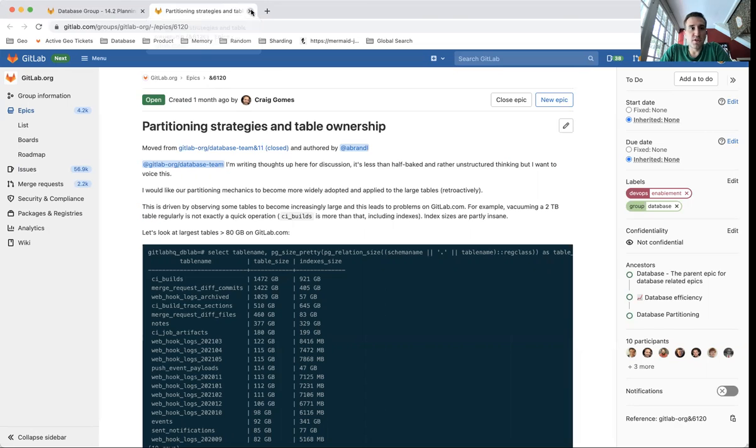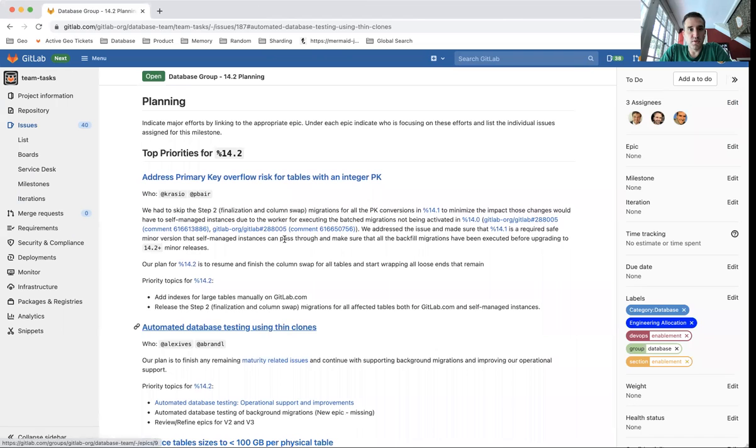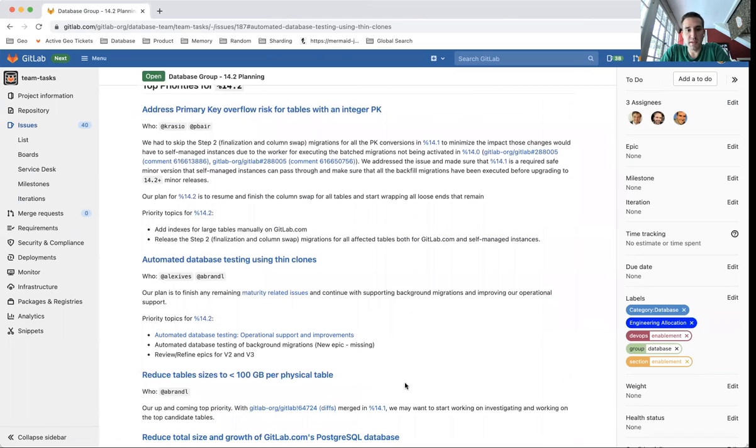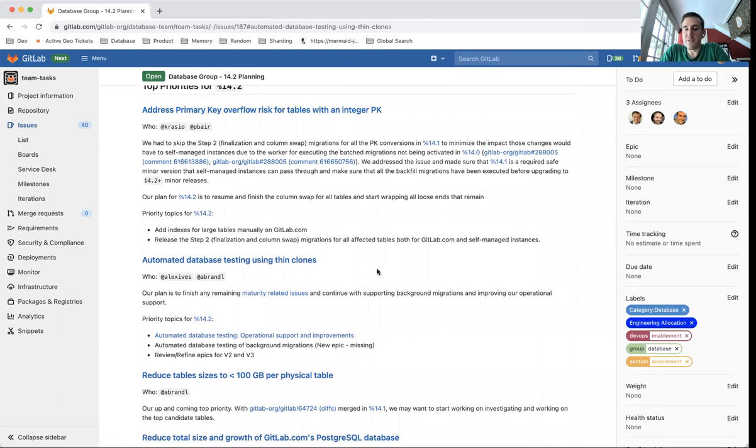So there's a lot of interesting initiatives going on in 14.2. Please make sure to check out our planning issues, read up on the epics. We're excited for the next one. I think everybody is excited to wrap up the primary key overflow risk relatively soon.